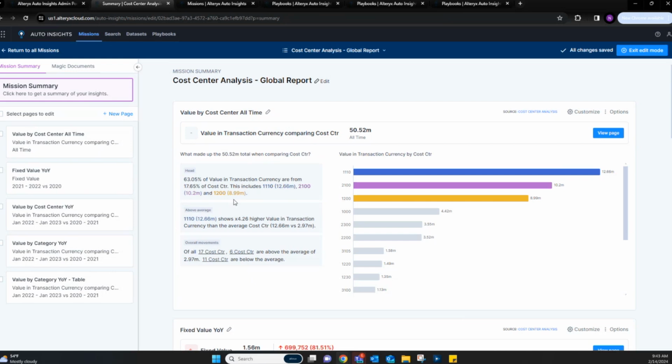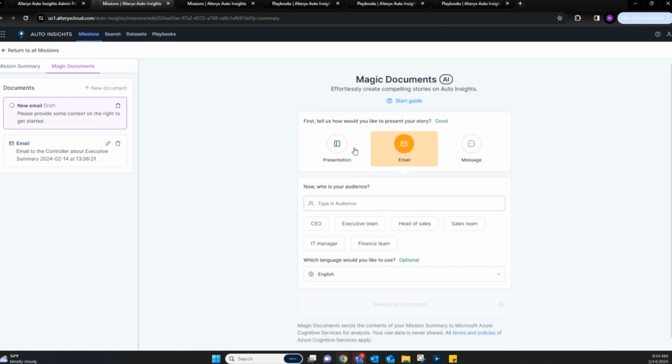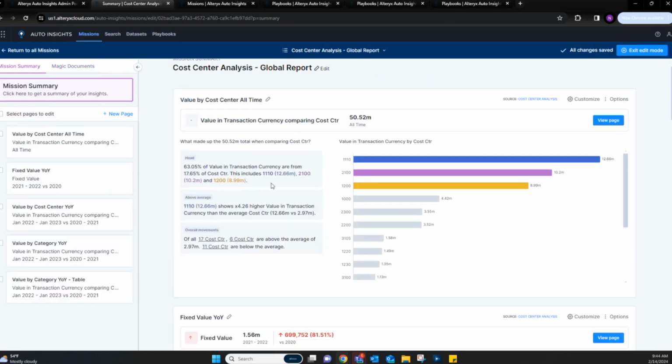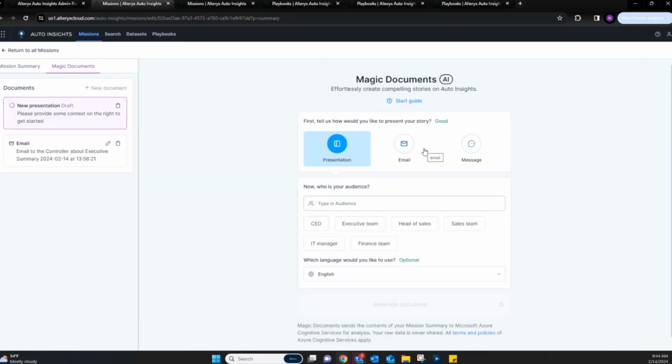And if I want to take this one step further, being the buzz and the convenience that things like generative AI are these days, we do also have what we call magic documents in Auto Insights. So if I'd like to take this and make it a little bit more of a short form, consumable, automatically delivered message or presentation, I can jump over into magic documents and say, what kind of content would I like to summarize this into, right? This could be something like an email. It can actually generate a PowerPoint presentation for you. And this is all going to be based on this mission that we just created, right? It'll contextualize and summarize this into whatever form you'd like this output to be in.